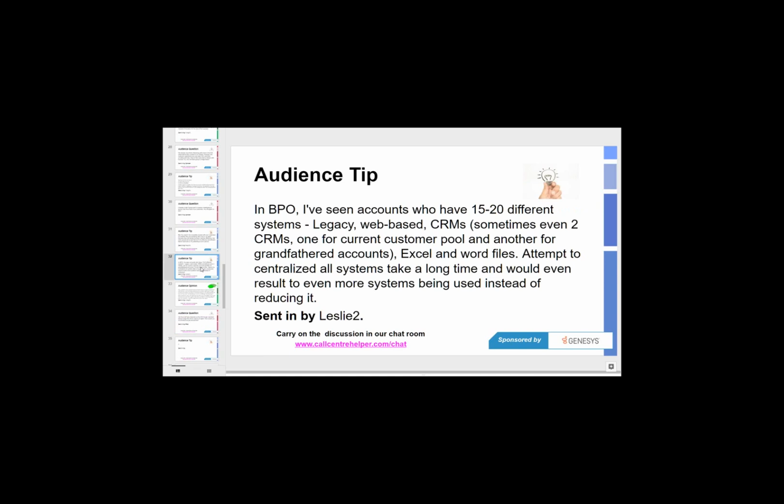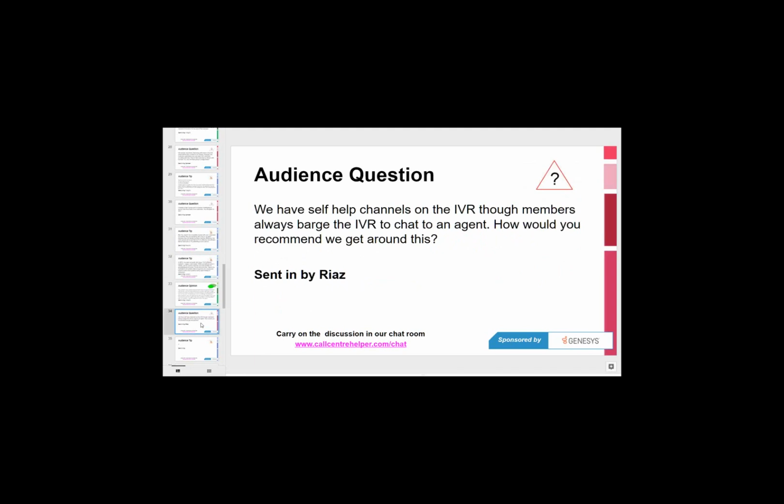Leslie says, I've seen accounts who have 15 to 20 different systems, legacy web-based CRMs, sometimes even 2 CRMs, one for the customer pool, another for grandfathered accounts, Excel and Word files. Attempts to centralize all systems take a long time and could potentially result in even more systems being used than reduced. I do remember one day recently I saw one presentation saying, when we've got a legacy system, it's called Siebel. And I remember going to lectures 10 years ago where Siebel was the one system that would replace all the legacy systems rather than being another one. And don't forget mergers and acquisitions, Jonty. What works today in my system for my customers, I've now acquired, and suddenly we have 2 systems, 3 systems, 7 systems, and it's very hard to get those amalgamated into one.